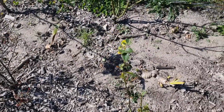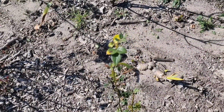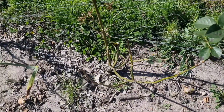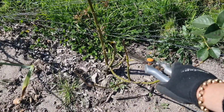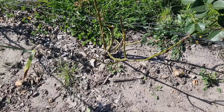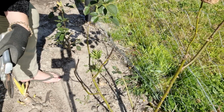I'm not too worried about a little bit of black spot here, because that will be controlled with that lime sulfur. But this one at the back here, you can see it's got some brown stems which need to come off. Okay, so with this rose here, I've just spotted that it needs some pruning.